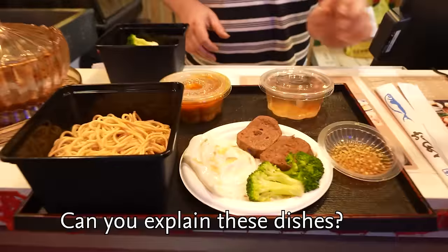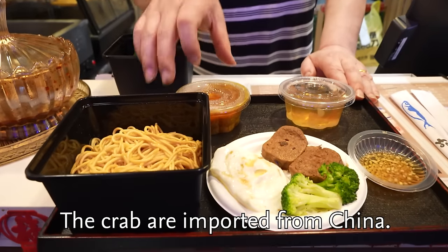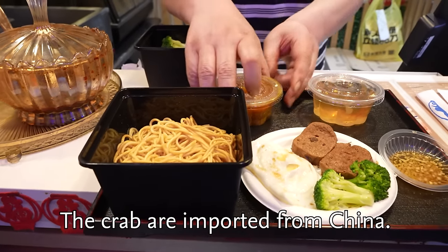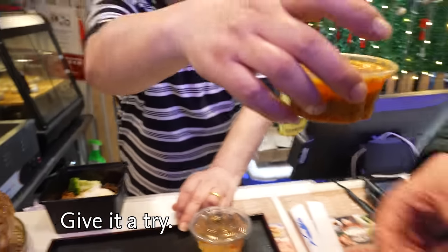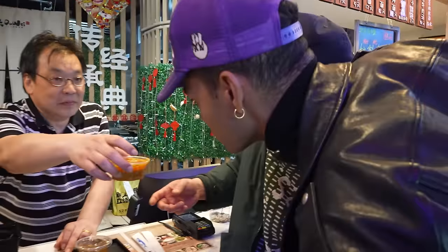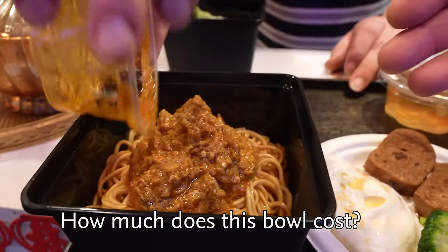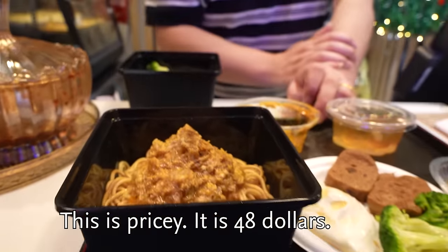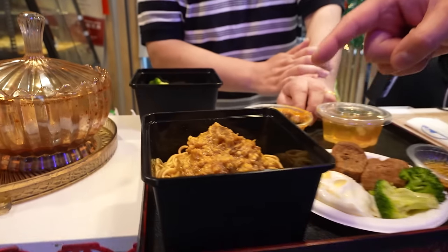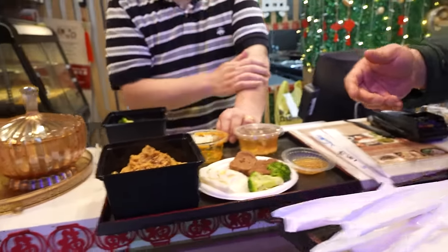Like we said, guys, the crab Shanghainese noodles are trending right now. 老板可以介绍一下? 这是蟹粉面。 这个是国内过来的大闸蟹的蟹粉，闻一下，很香。这个有点贵，48块，this is $48. 它整整的有二两的蟹粉。 He's gonna show us the juice.